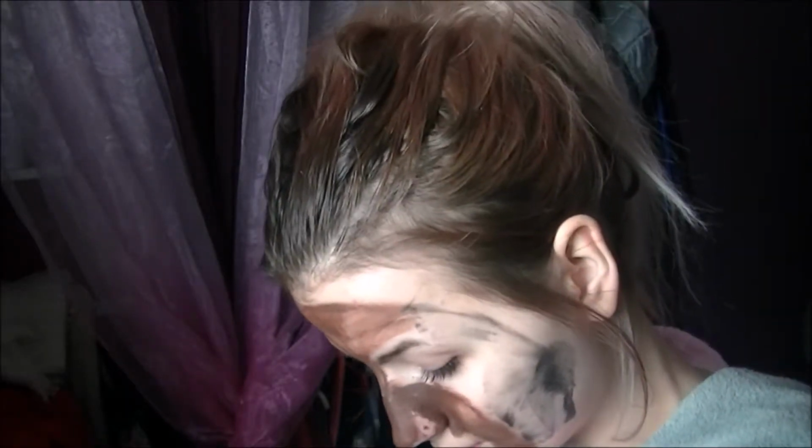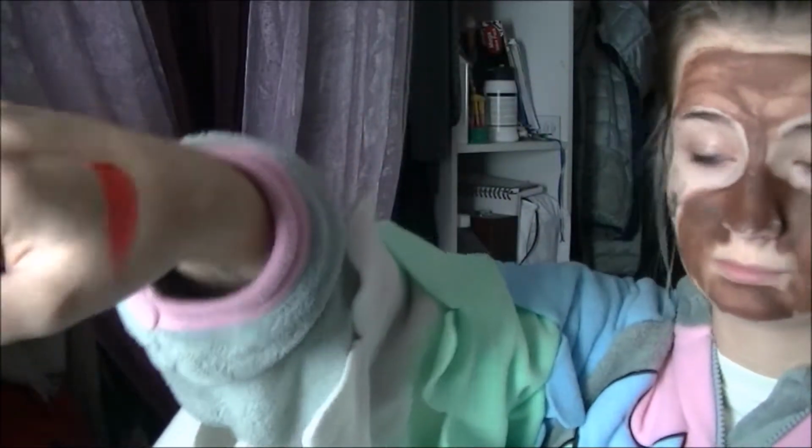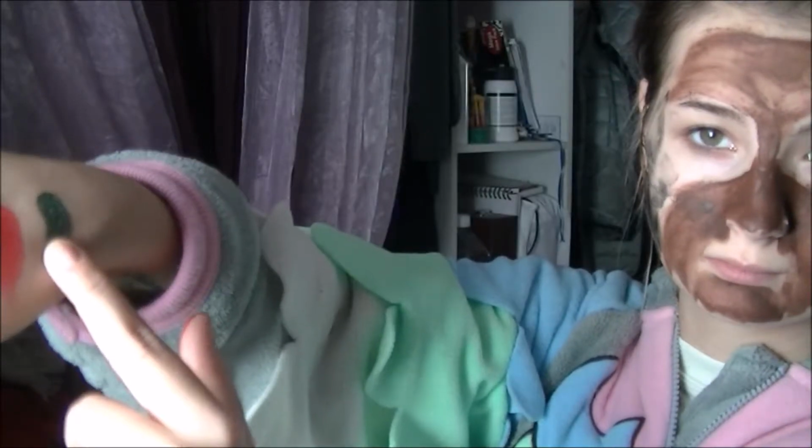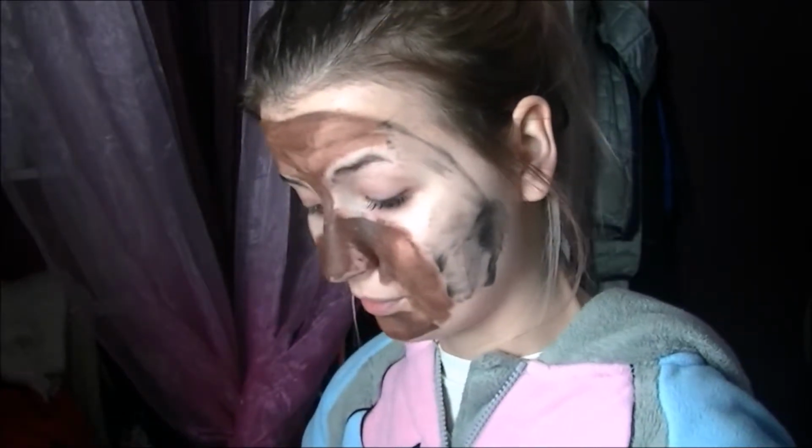Look at that. I just can't get over them. They're beautiful. Excuse my dodgy swatches. That was all one swipe and they're beautiful. So if you guys can grab that palette, grab it. Morphe's a really good price anyway.